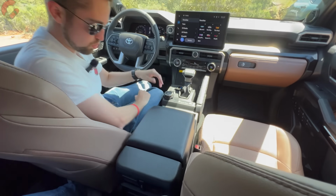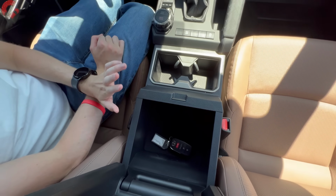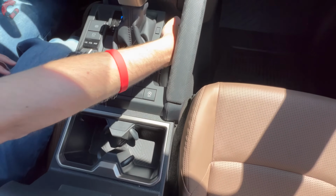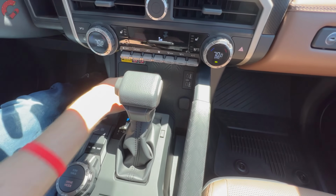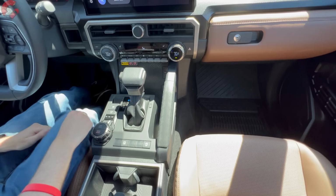Now, in terms of storage, let's open up the console here. This is decently sized. It's not huge, but this is also not a huge SUV. We got 2 square cup holders. You have an area where you can store things, and then you got your wireless phone charging pad and another little area for your 2 charging USBs. This is all very similar to the Tacoma.